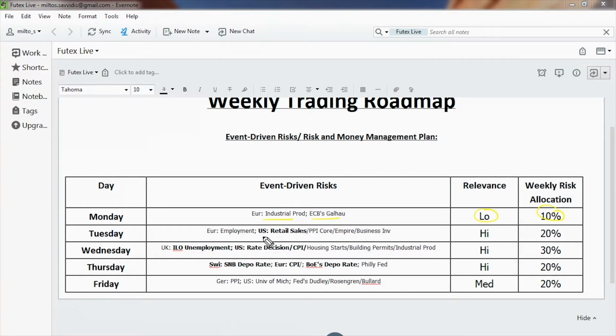Then the main data point, I'd say, for this week is the US retail sales. Quite an important figure to keep an eye on. We've got the PPI core, the Empire, and the business inventory also on Tuesday from the US. High relevance, and I'm giving myself a 20% risk allocation for that day.